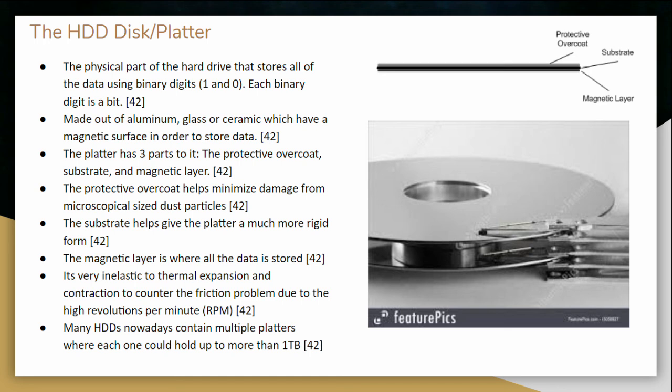The platter is very inelastic to thermal expansion and contraction, which helps counter the friction problem due to the high revolutions per minute. Sometimes the platter could reach up to 15,000 revolutions per minute. Many HDDs nowadays could contain multiple platters that each store a specific amount ranging from 100 GB to 1 TB.